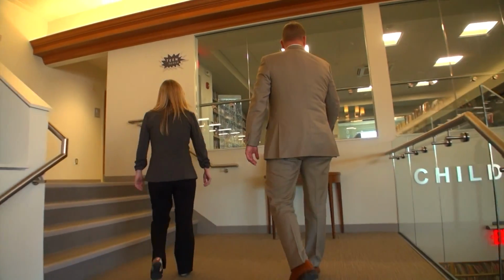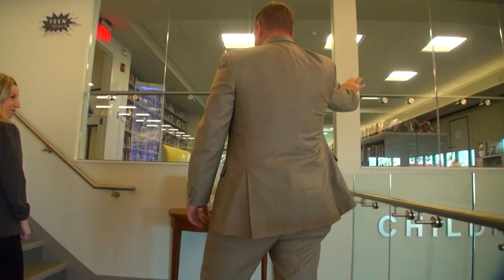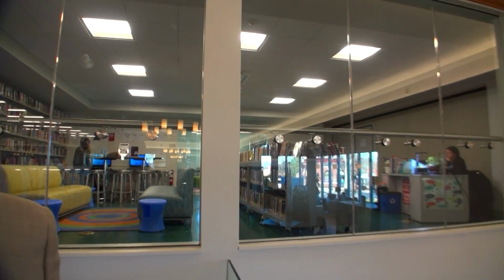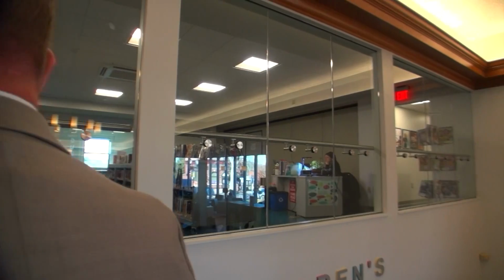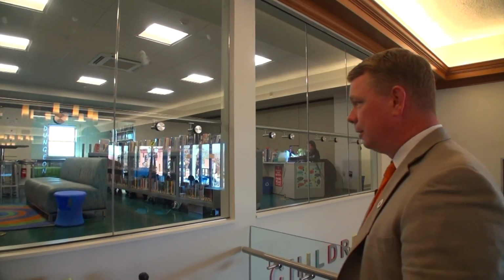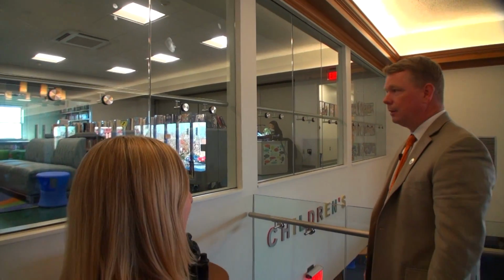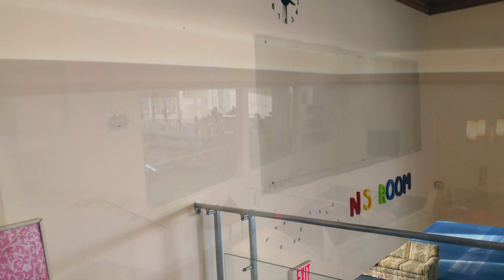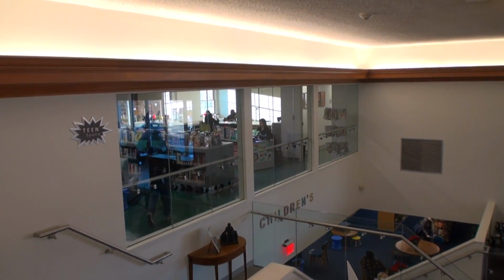I like this wall here. This was a solid wall prior to the renovation. This is all open now? This is brand new. This allows the staff and our workflow to be able to look up into the teen room, see what's going on, make sure everybody's happy, healthy, and safe up here. Makes the library look a lot bigger as well, too. It does. It sure does. It really opens up the space.